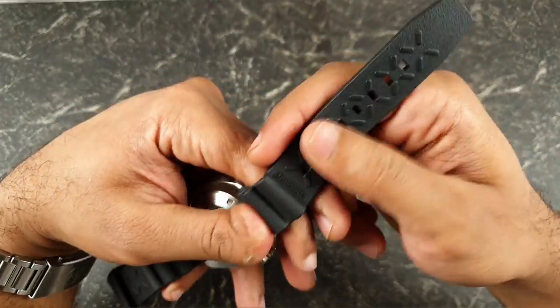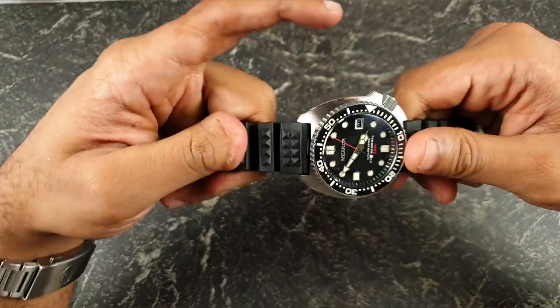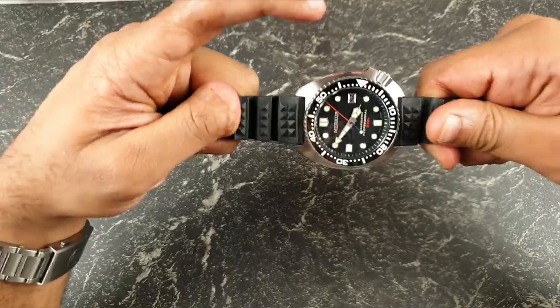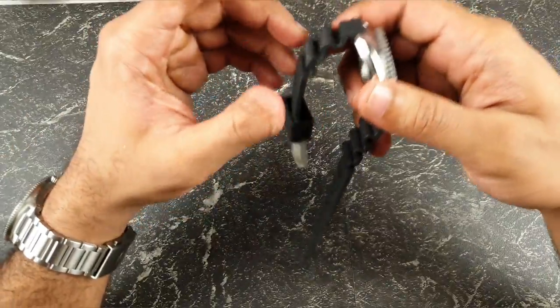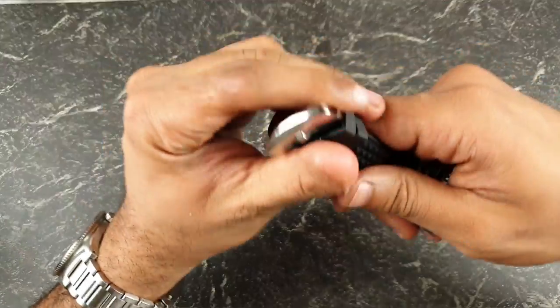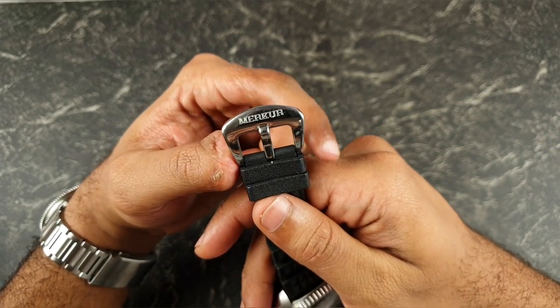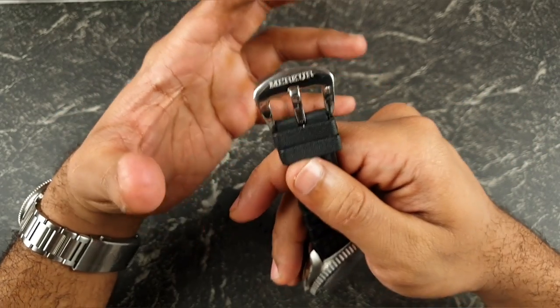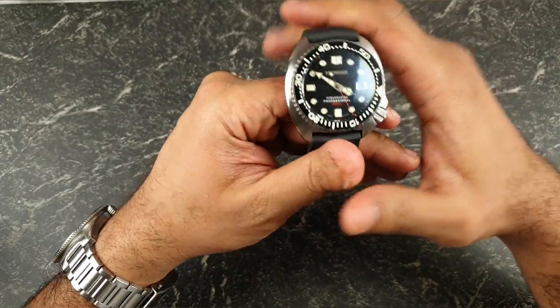You've got some nice detailing. You've got some logos on the back, and it does fit really well. It's very, very soft. Just look at the stretchiness of that. And you can tell by how flimsy it is, but not flimsy in a negative way. It's still very solid and very strong. Now, looking at that buckle, safety buckle, absolutely massive. And they've done that again for another reason, just to give this watch that bigger presence. And as I've been saying, give it that beefed up look.